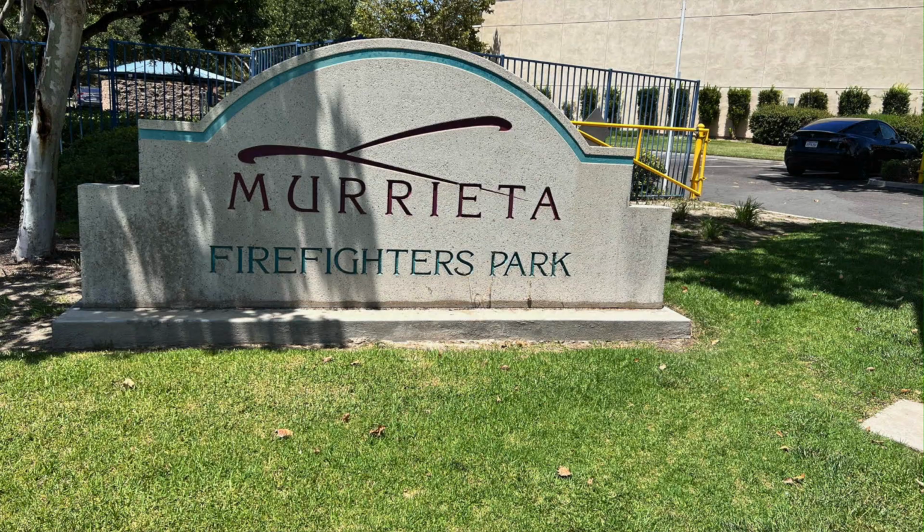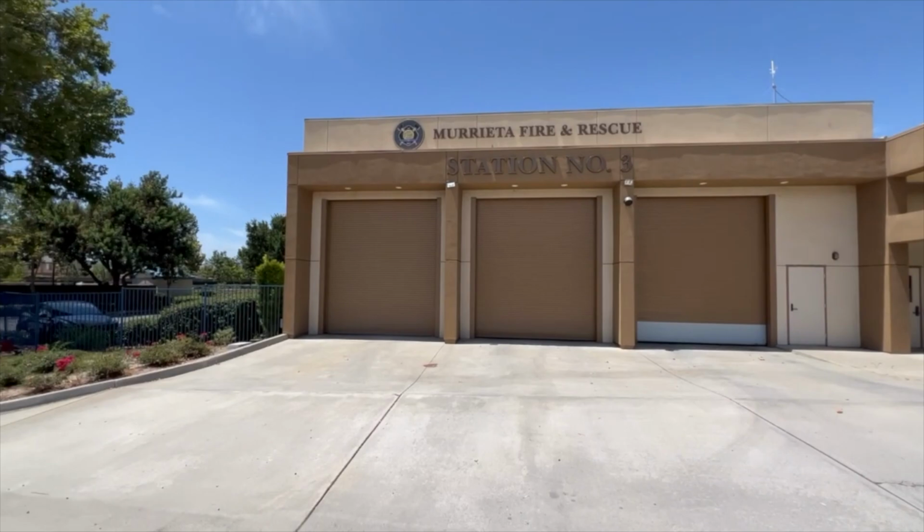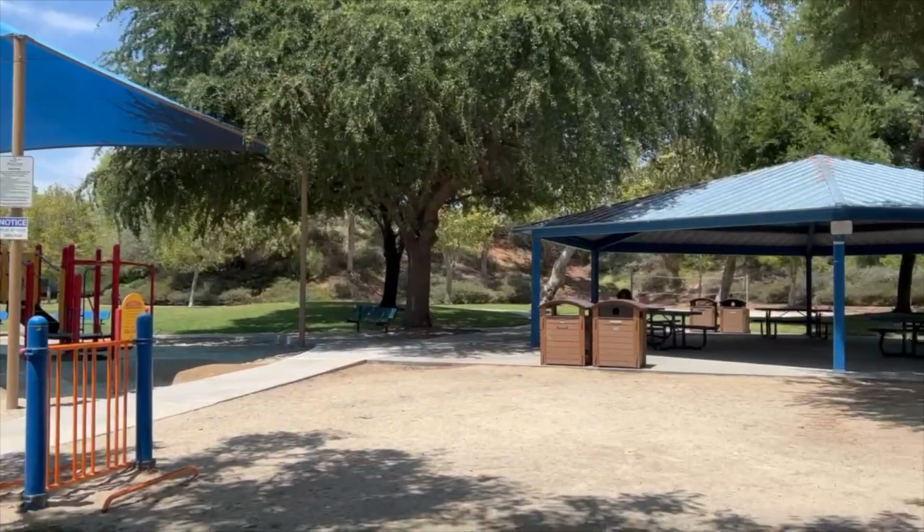Next stop is Firefighters Park, which is a nice little park right off the street. It's called Firefighters Park because right next door is one of Murrieta's fire stations. The nice thing about this park is even though it's on a busy road, it's completely fenced and set back a little so you won't have to worry about your kids running out into the street.